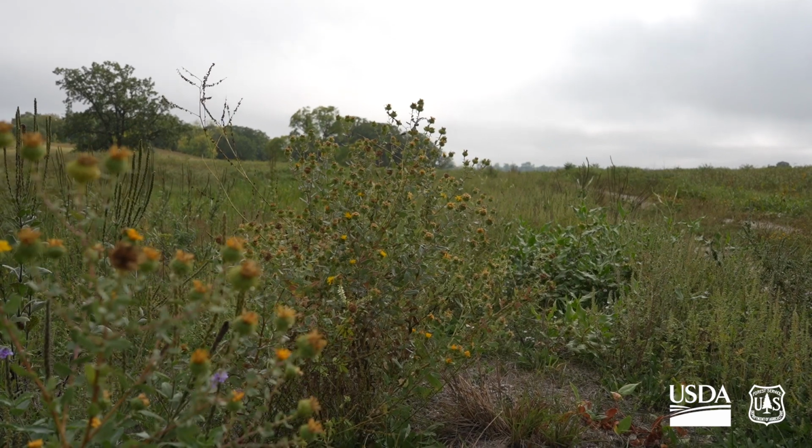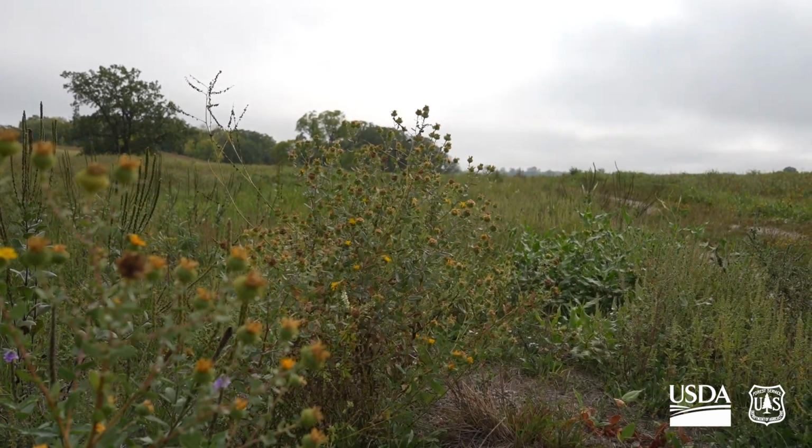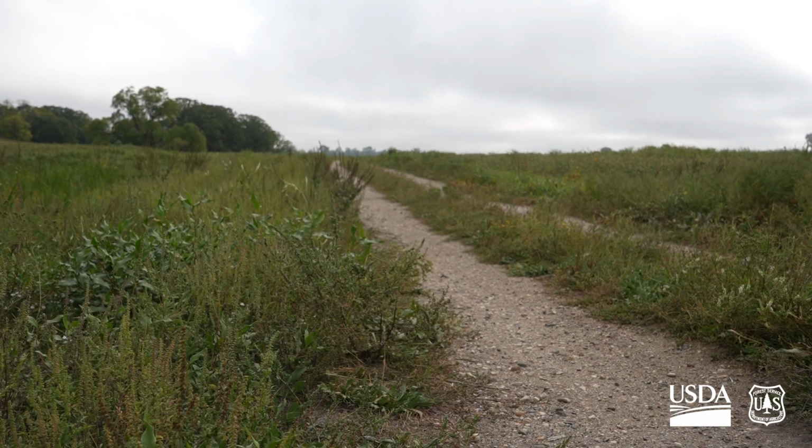My name is Stacy Swenson and I'm a rangeland management specialist. The Sheyenne National Grassland is a tallgrass prairie ecosystem. We're just on the edge of the tallgrass prairie and mixed grass prairie ecosystems. And so the main tallgrass prairie species that occur here would be Big Bluestem, Switchgrass, and Indian grass. Other mixed grass species also occur here in abundance.